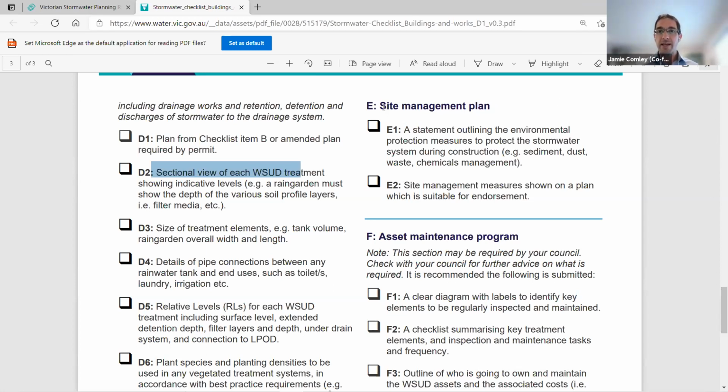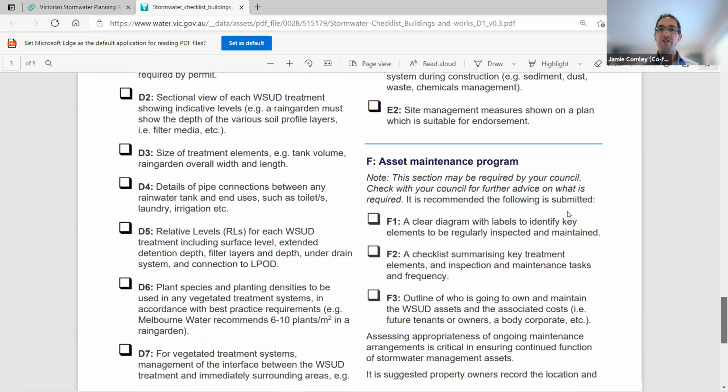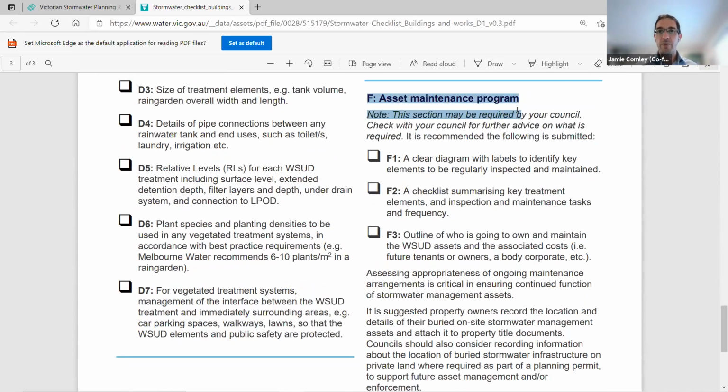So site management plans, so statements outlining environmental protection measures, and showing those measures on a plan suitable for endorsement to make sure that they actually happen. And then finally, we consider asset maintenance as well. So some councils require that an asset maintenance plan is provided as well. So again, we provide pointers as to what needs to be included here. So clear diagrams with labels, identifying key elements to be maintained, a checklist summarising those treatment elements, how frequently they're inspected, etc., and who's going to do it.